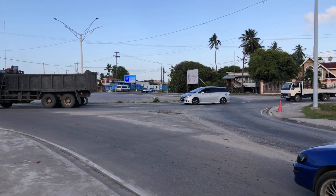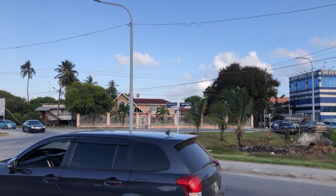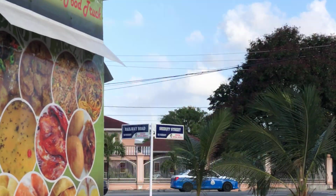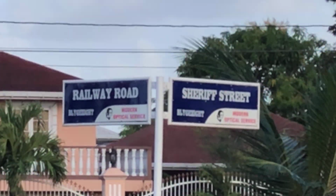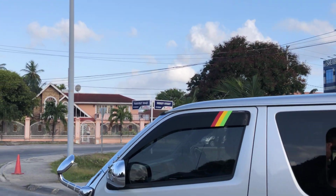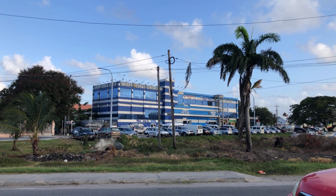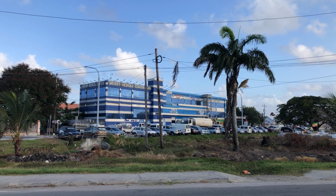We are back at Railway Road. So this is Railway Road at Sheriff Street, and Sheriff Street and Railway Road. On the other side of Sheriff Street, that's the Sheriff Medical Center in Sobrianville.